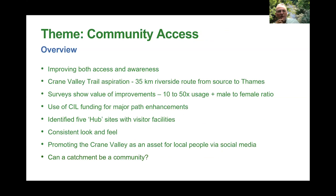So access is critical. I'm conscious of the time, so I'll crack on. Our main aspiration is a 35-kilometer route all the way down the river. It's there in principle, but it's not there in practice. It's difficult to do, so we're working with the local authorities to deliver that. And we think that will also have a sea change in changing people's understanding. Most people at the moment don't know they live in the Crane Valley. How can we change that? So having this trail, I think, will be key to that.